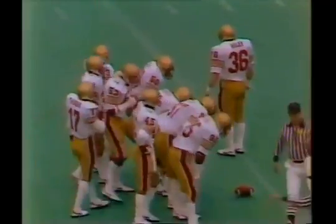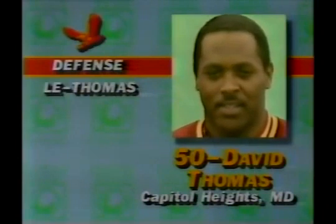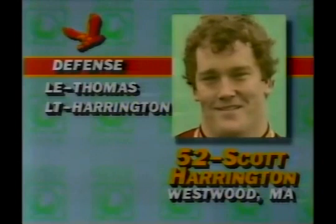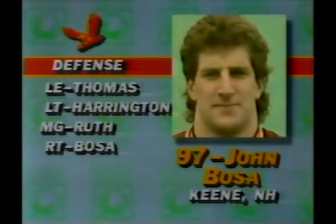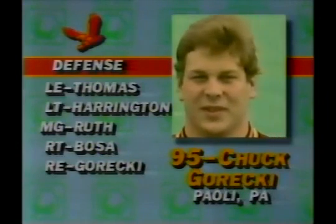Let's meet the BC defense now. David Thomas at left end. Scott Harrington from Westwood. Big Mike Ruth, he's a good one, from Norristown, PA. John Boza already made a couple of tackles in this game. Chuck Gorecki.